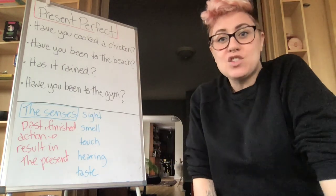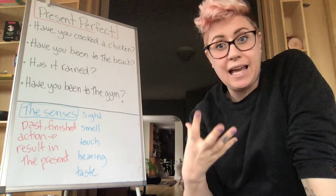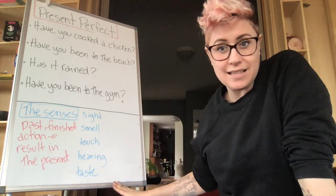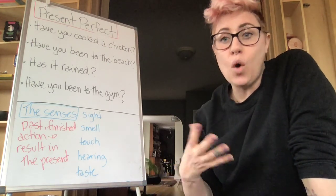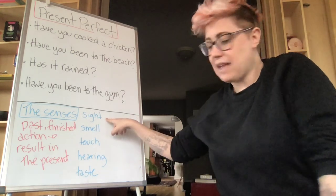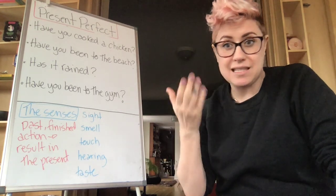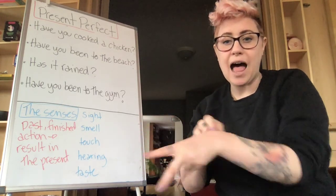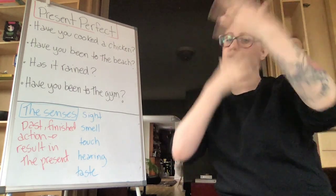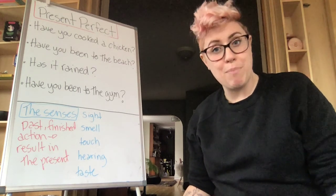So yeah. Now, sight is not the only way that we can notice something in the present. We can actually use all of our senses to notice the result of a past action in the present. So we use sight, like you can see me bleeding. We can use smell, you can smell something. We can use touch, like something feels different. We can use hearing, and we can use taste. We can use all our senses to help us figure out what the result of a past action is in the present.